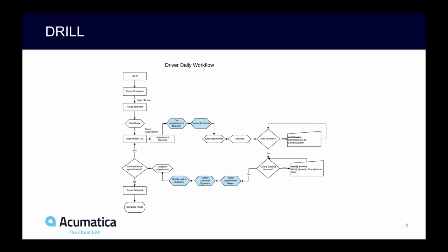the appointment, meaning that no additional service is required, the staff member is going to be showing the report to the customer, and he's going to be gathering the customer signature as well as any additional information from the staff member or from the customer. Finally, he will send the email to the customer, which will have the PDF with the signature of what happened during the appointment.